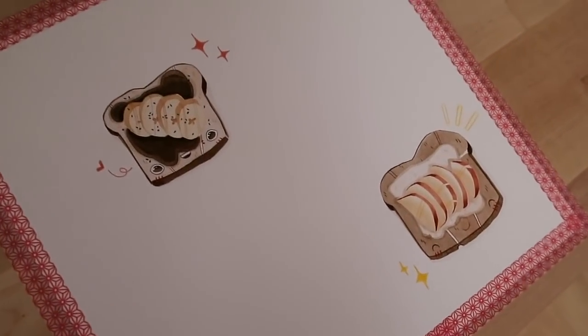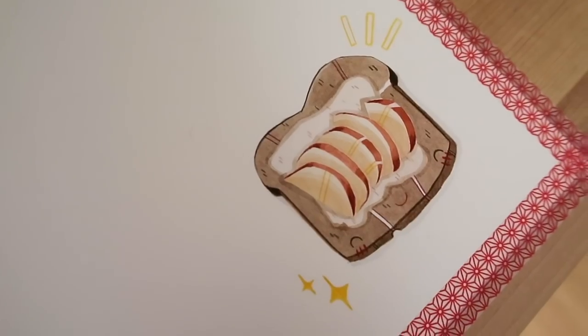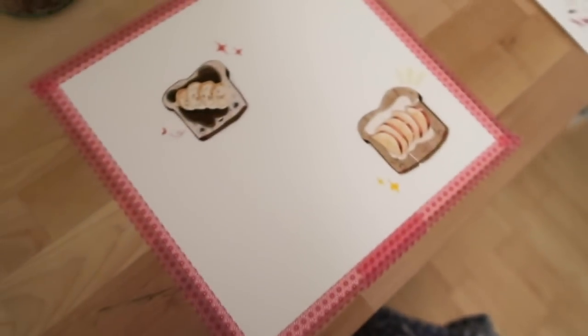This is the final result of tonight's painting session. Happy sandwiches for the nighttime.